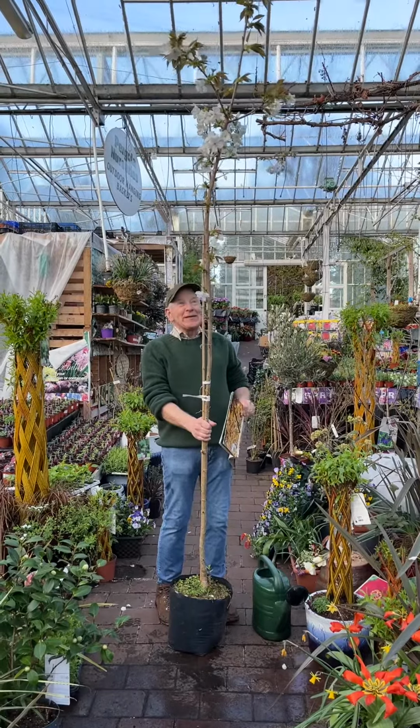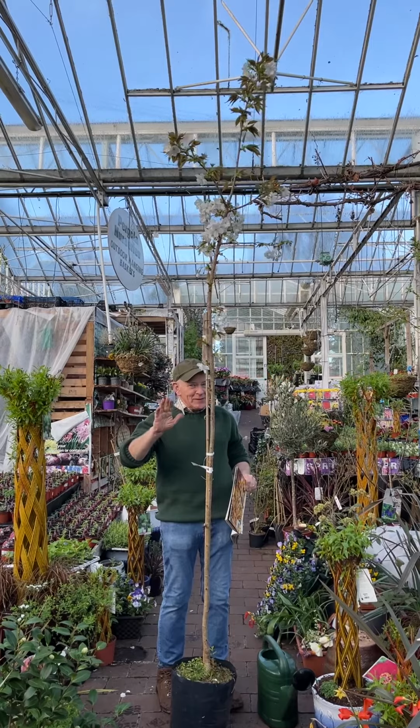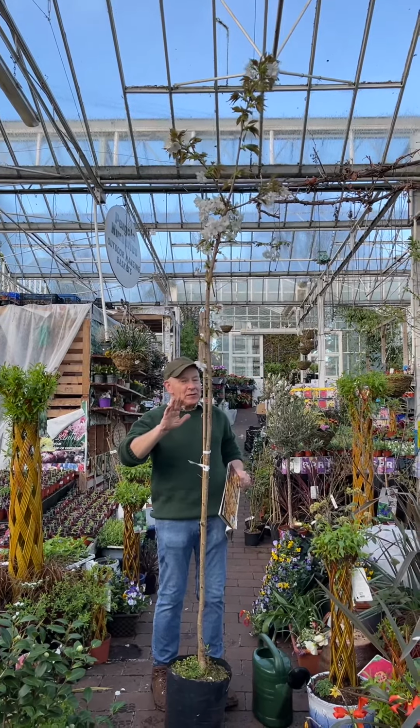Welcome to Pergola Nurseries in Virginia. Blossom trees are full colour everywhere this time of the year. The flowering cherries are wonderful.